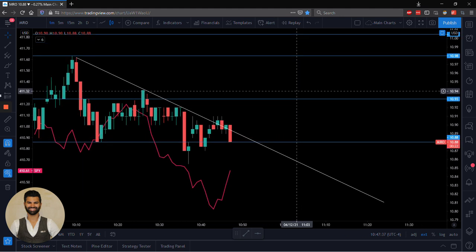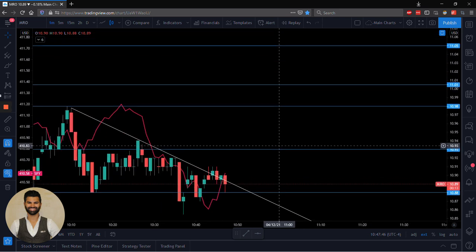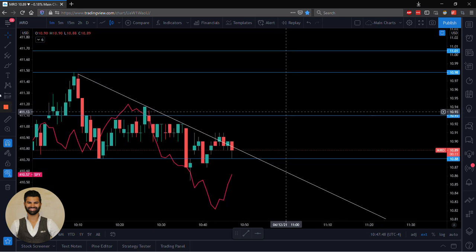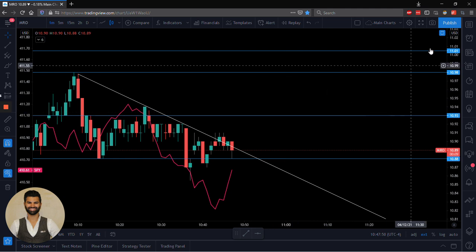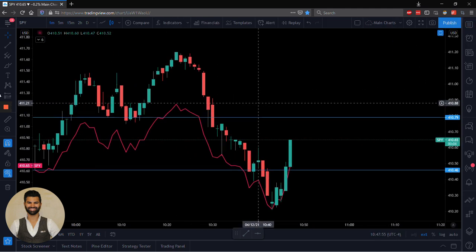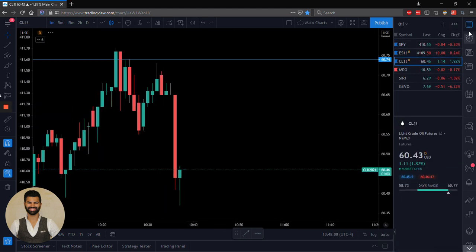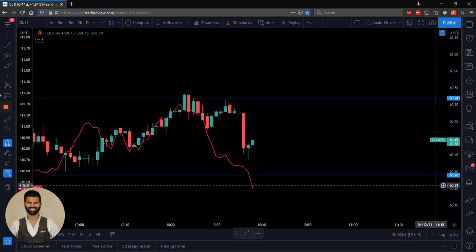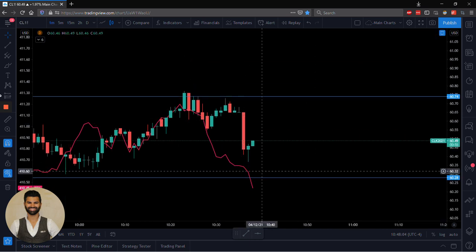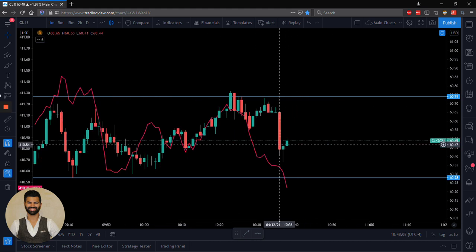So if the SPY just went back up, MRO should shoot right back up to massive profits. It should. Anyway, the key word is always "should." But does it? Who knows? What the hell?